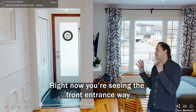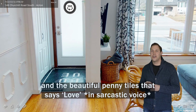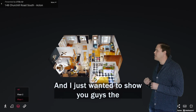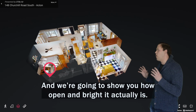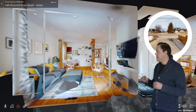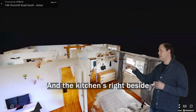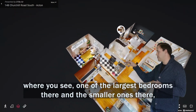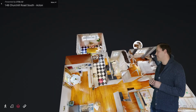So let's go inside and take a look. Okay, right now you're seeing the front entranceway with the hall closet and the beautiful penny tiles that say love. And to get a better idea, this is a standard 50s layout. I'm going to pull you out, and I just wanted to show you guys the first floor first and foremost, and we're going to show you how open and bright it actually is. So right now we're going to go right over top of the living room here, and you'll be able to see the living room and the dinette in the far corner. And the kitchen's right beside, and now we're going to move over to the bedrooms, where you see one of the largest bedrooms there and the smaller there. But I'd love to be able to zoom in and show you exactly what we're looking at. So give me a minute.